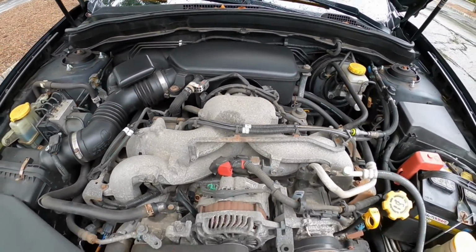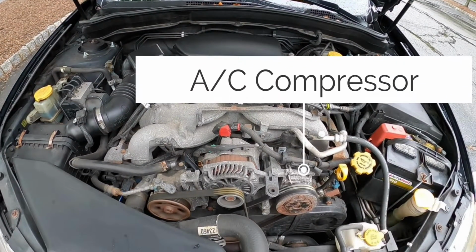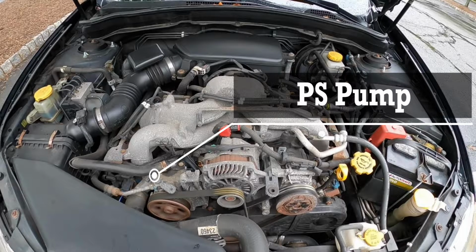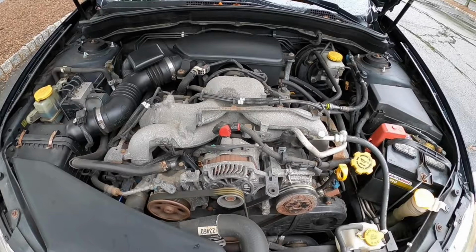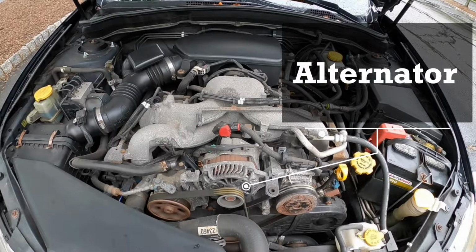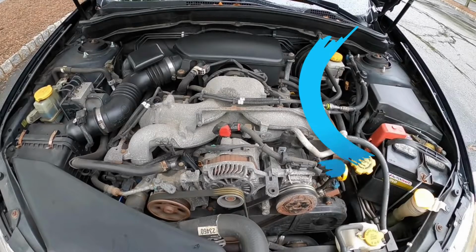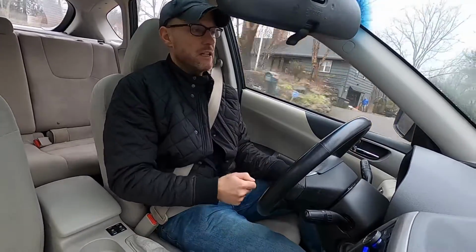The AC compressor is original. They are very expensive compressors. Power steering pump is original. This has a hydraulic unit, not electric. The alternator is still original. The starter is still original. In fact, the Subaru battery lasted for 8 years, and it still was cranking. It was just losing some of that cranking ability, and I replaced it out of due diligence. But 8 years out of a battery.